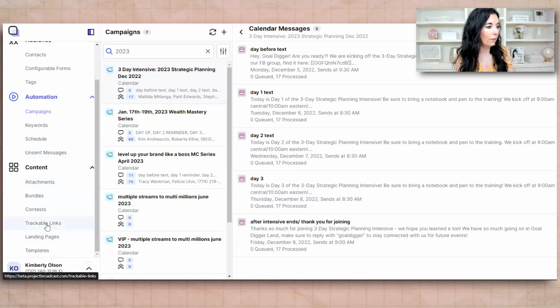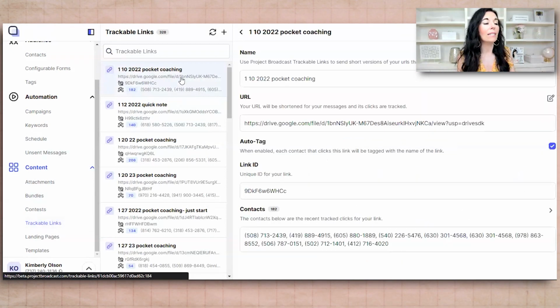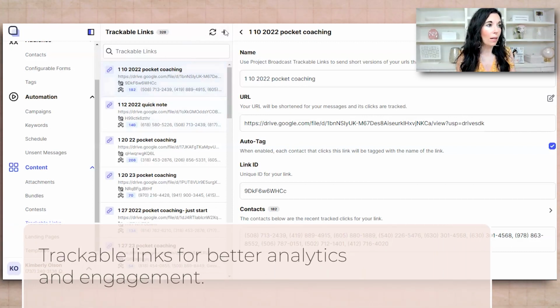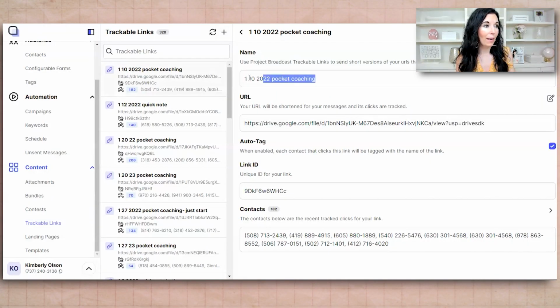Trackable links are really helpful. So if you have, here's a pocket coaching I did. I recorded a voice memo, we sent a quote to go with it, and it was in Google Drive so people could listen to it. So if you have a link, you're going to go to trackable links. You're going to hit the plus button. You're going to add it here. So you've got the link in here. You're going to name it something so you remember what it is.